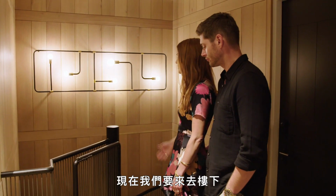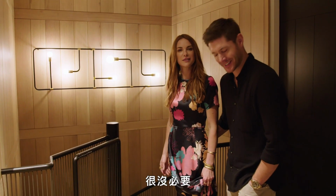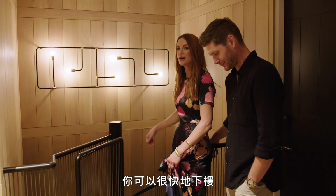Now we're going to go downstairs. There used to be an elevator here. It seemed odd. Pointless. Yeah. So we got rid of it. We put a little stairwell here so you can get down really quick.